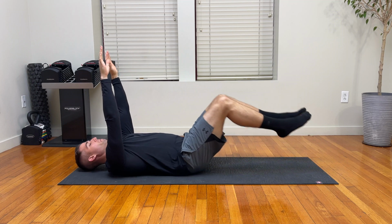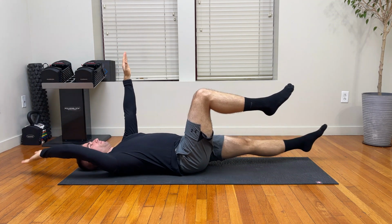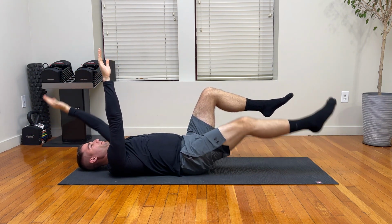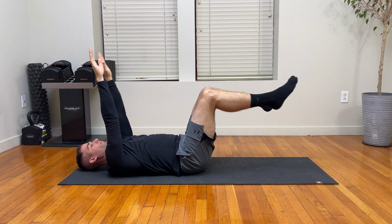You can perform a dead bug by lying down onto your back. You'll then reach your arms to the ceiling, palms facing your feet, and reach your legs to the ceiling with a 90-degree bend in the knees. Finally, you'll lower the opposite arm and leg to the floor slowly and return to the starting position. You'll then perform the movement again with the alternate arm and alternate leg.